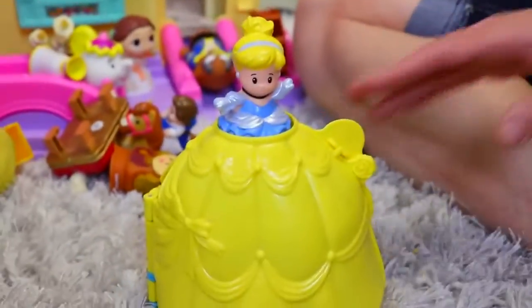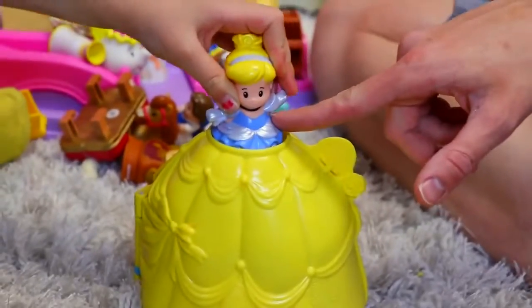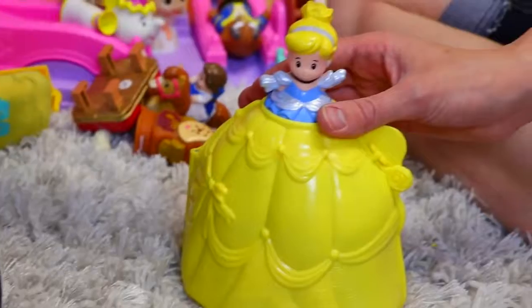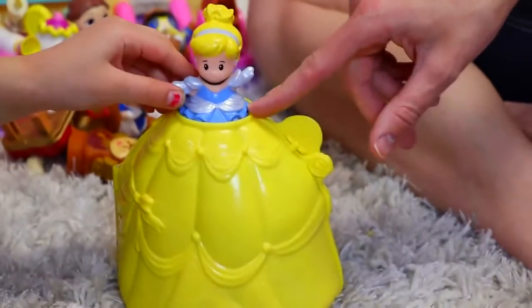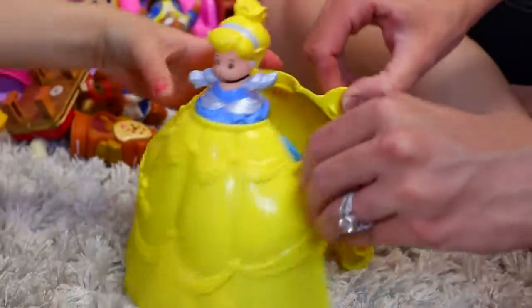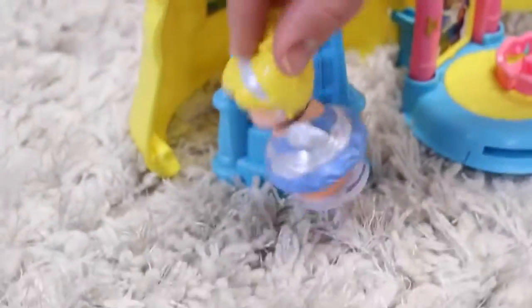Let's open this up. Alrighty, so now we have Belle's magical skirt. And wait a minute. Is that right? But she has yellow hair. Yeah. I think she's stealing Belle's dress. Uh-oh. Let's see what's inside. Oh, she's got a staircase so she can go down. Have her go down the stairs. Oh, or up the stairs.